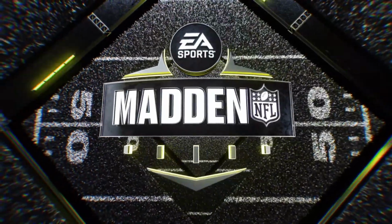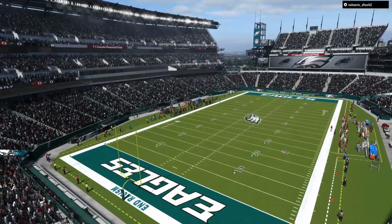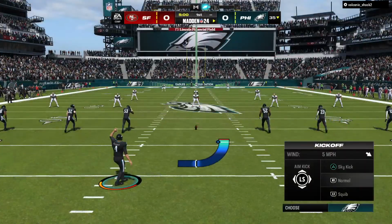At the home of the Super Bowl 52 champions, Lincoln Financial Field in Philadelphia, PA. Coming up, we've got what should prove to be a good one, as it'll be the San Francisco 49ers taking on the Philadelphia Eagles.